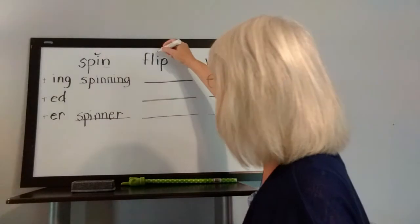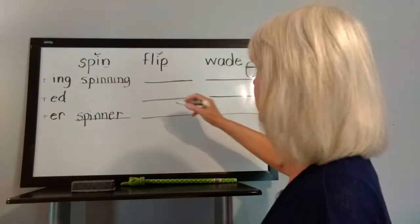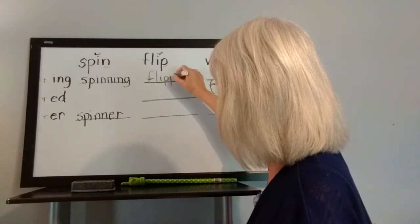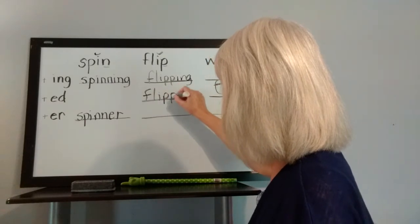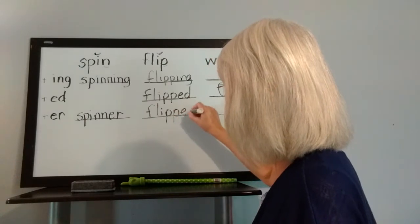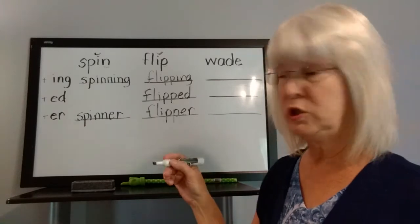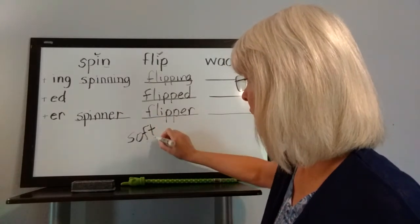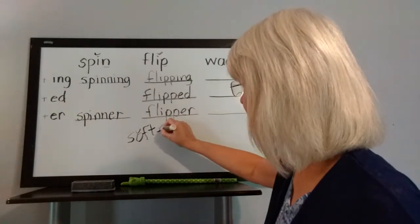All right, so we've got one consonant, and the vowel is short. So we've got flip has one P, but this is what's true. Flipping and flipped and flipper have two. Now, remember we talked about how there was a case where you might think you're going to double, but you don't. We talked about the word soft. I think that one is a good example because it has two consonants. Even though the vowel is short, we would not double the T to add ER.